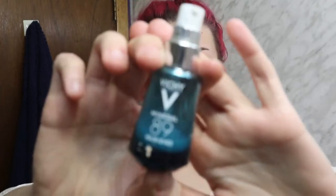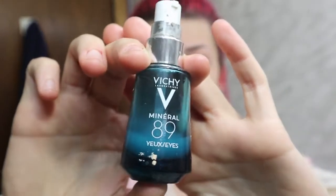Last but not least, we have something that I swear by. I live by this product. This is the Vichy Mineral 89 Eyes, and I'm almost out of it, but this is by far my favorite eye product. I even go as far as putting a little bit of this in my brow pomade to liven it back up a little bit, but I am obsessed with this. I use it every single day.